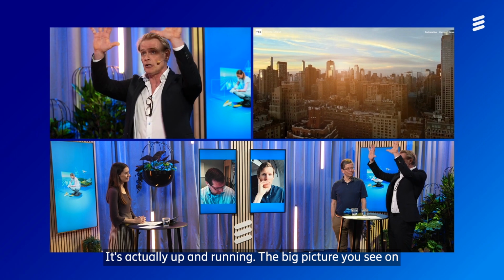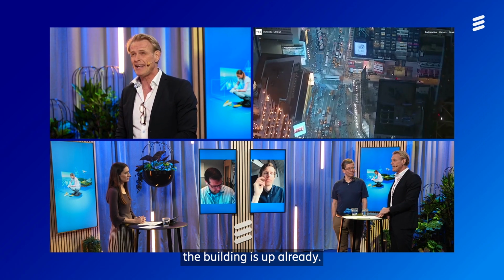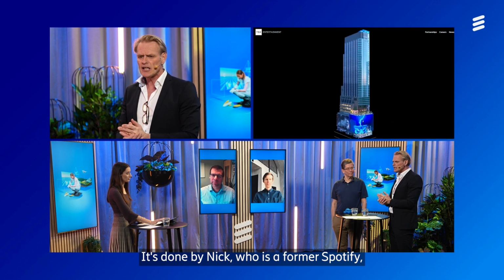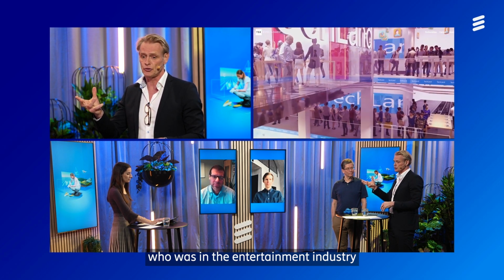The big picture you see on the building is up already. I think the restaurants will open, and everything will be up and running in 2026. It's done by Nick, who is a former Spotify person, who was in the entertainment industry, and is connected.